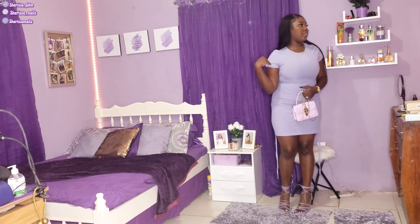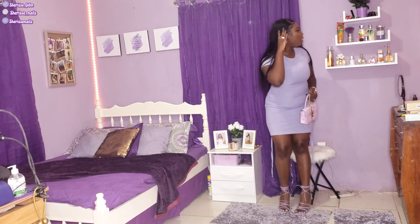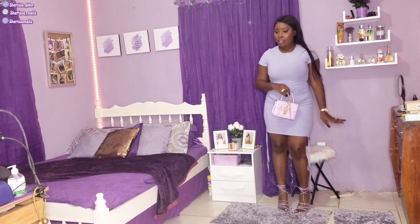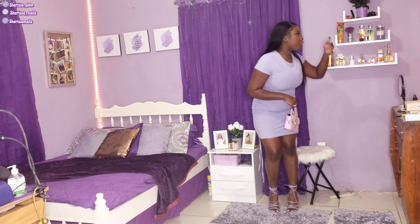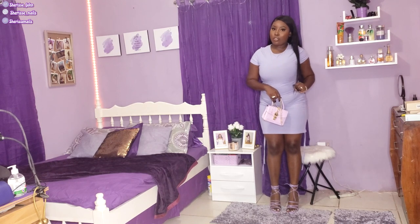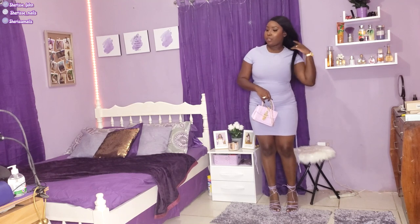Yeah, so it's short sleeved, round neck. I really like this. I feel like this is so cute. This is a really cute bodycon dress. And you can dress this up or down, like all these dresses. I feel like you can dress it up or down, even the lotion one, I feel like you could dress that up or down. But yeah, this is so cute.